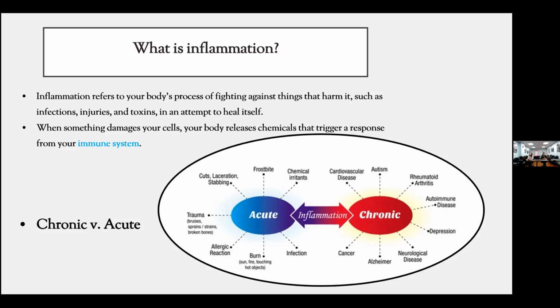So as you can see by this picture here, there could be acute inflammation or chronic. The whole inflammation process usually lasts for a few hours or days in the case of acute inflammation. Some examples of acute inflammation are cuts, allergic reactions, and infections. There's also trauma like bruises and broken bones, frostbite, and burns.